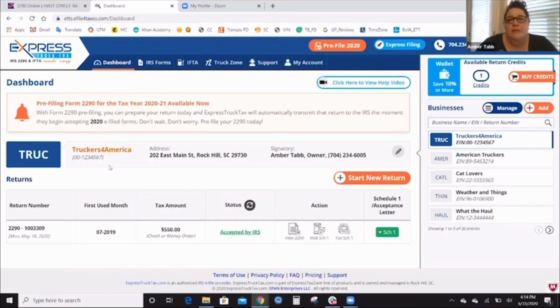So this one right here is just a fake account. It's called my development account. So anytime I want to go in and see what we're doing, or if we're doing anything differently, I sign into this account. But you can see here, it looks just like expresstrucktax.com. Pre-filing Form 2290 for the 2020-21 tax year is now available.